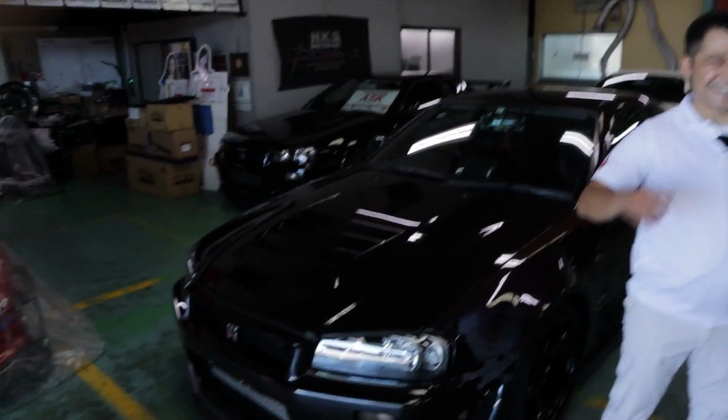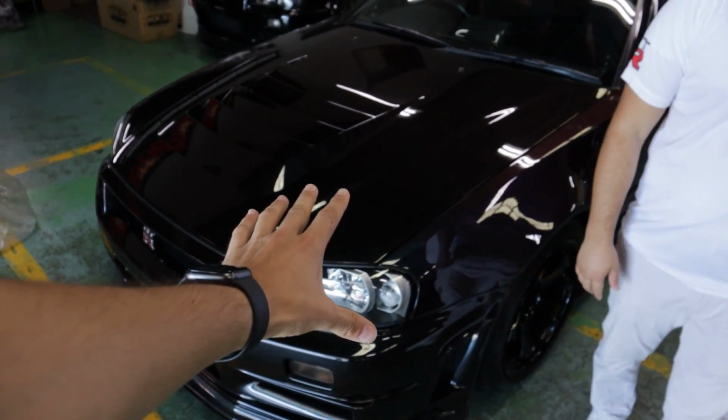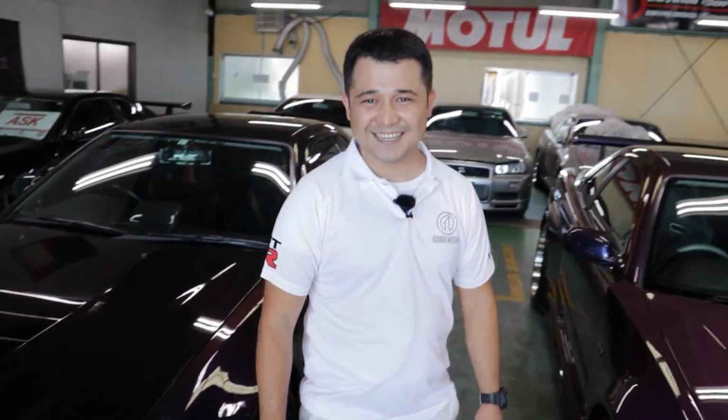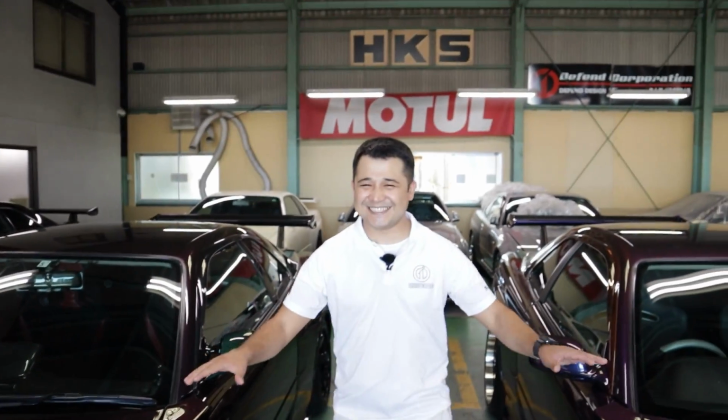So we got Midnight Purple 1 or 2 here? 2, Midnight Purple 2. And I know this one's Midnight Purple 3 because you cannot miss that. Such a big difference in the 3 compared to the 2. Hey, and we have a lot more too, okay? Not just these 2. That's right.